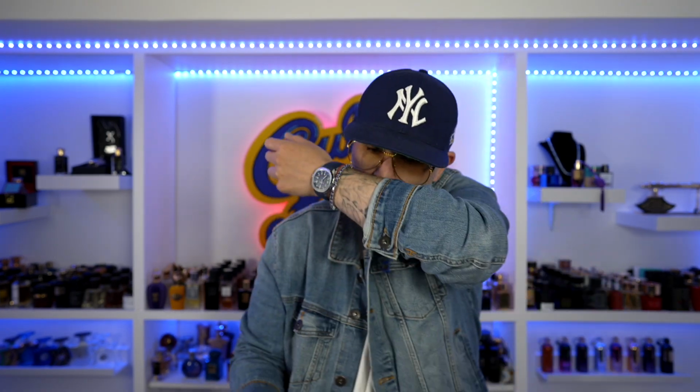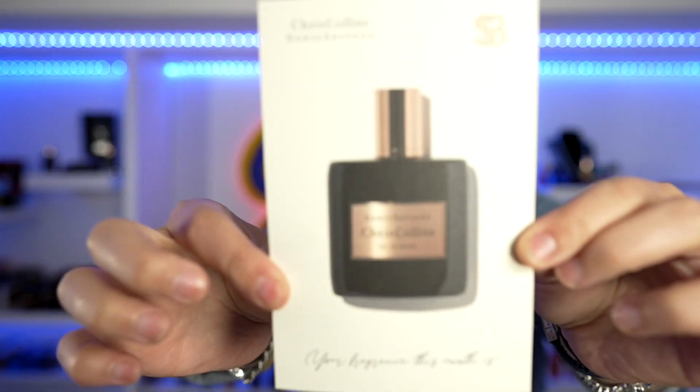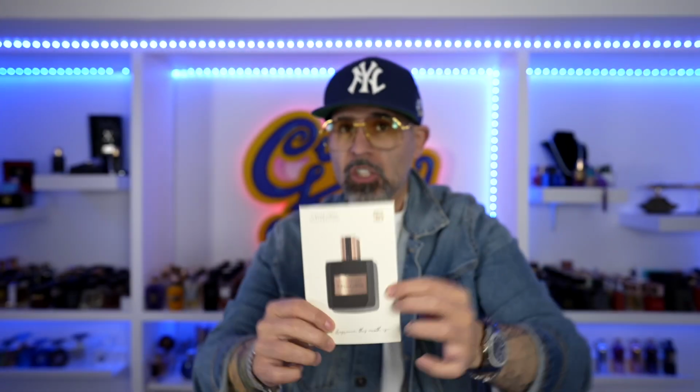Yeah, add some plum into your scent profiles, people. Like, what are we doing? All right, so far, Dante Savage, fire, absolute bottle cop for sure.